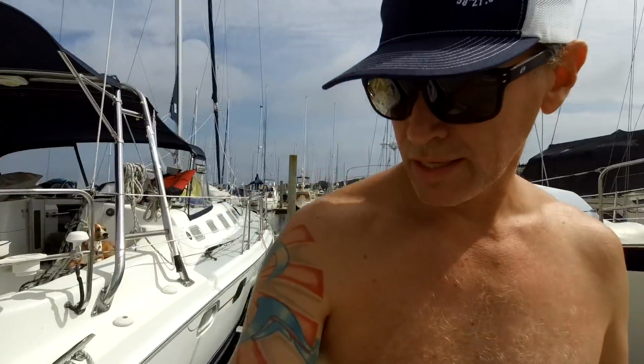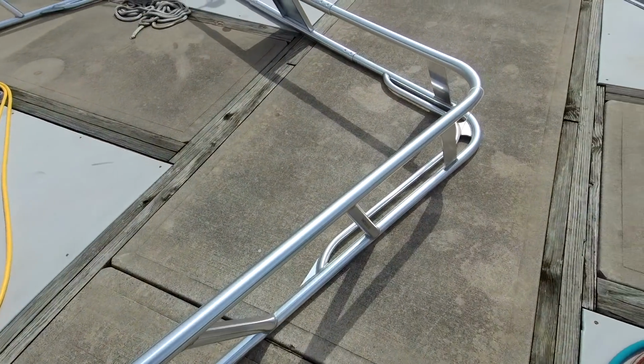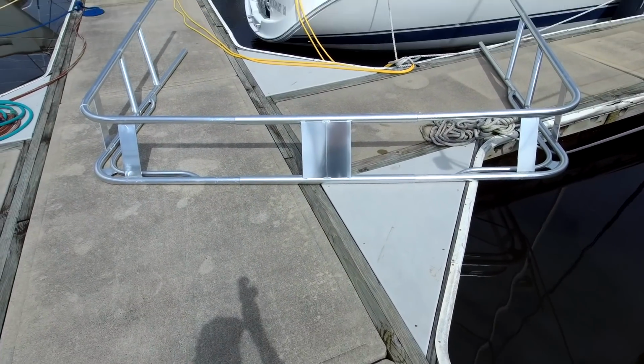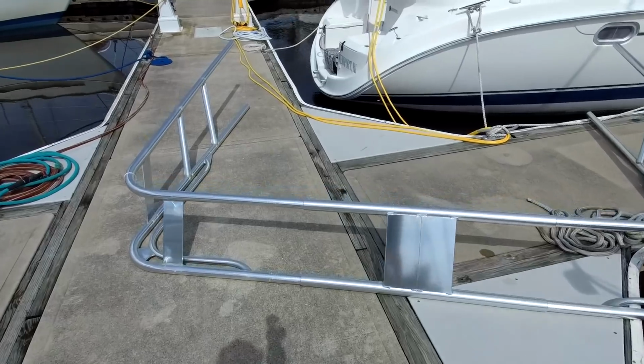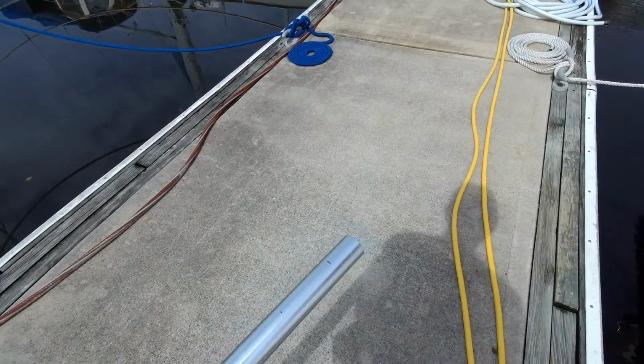So far, our biggest challenge has been finding a way to set this thing up on the dock to measure and put it together and not block the whole dock. So here we got it all laid out. And that's her, that's the whole arch right there. So obviously these are the front legs here and over there.